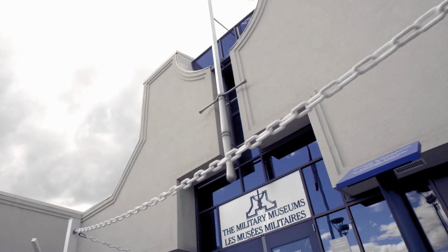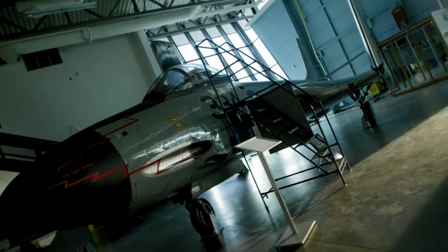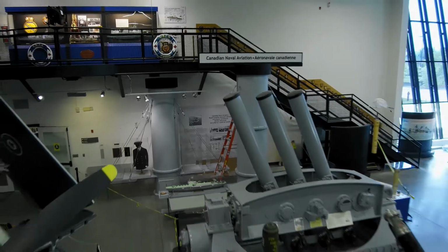The Military Museums' goal, with all the museums under one roof, is to promote and preserve the heritage of the military and interpret that to the public. We're trying to promote the military culture and heritage, not just the fact that people went off to war. We're a combination of 7 different museums here.